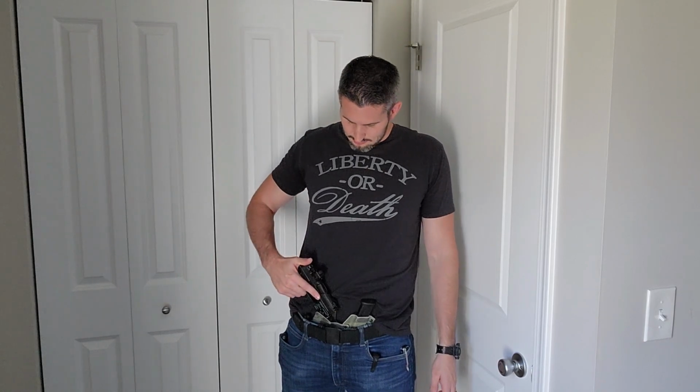Now let's check out the SIG, see how it prints. This is an Alpha Omega Kydex holster. I've got a spare mag here. I have the TLR7 HLX and my Hollow Sun EPS carry. Same clothes, I still weigh the same. As you can see, it doesn't really print. If at all, you might see the actual belt itself sticking out a little bit, but otherwise that claw is doing a good job keeping it really close to my body.